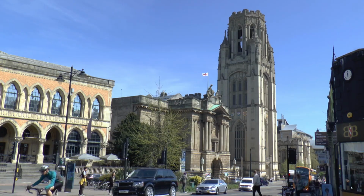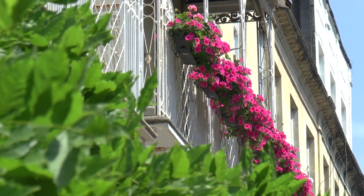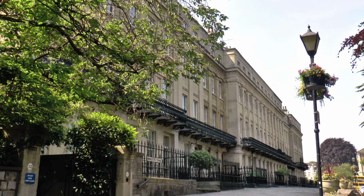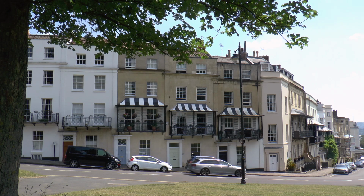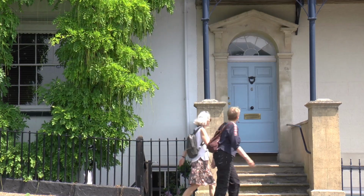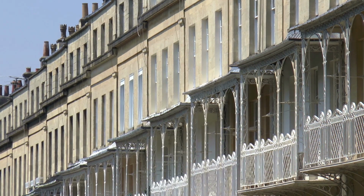Clifton, home to Bristol University. An affluent area, its grand terraces, mainly from the 18th and 19th centuries, certainly reflect this, as do today's high property prices.